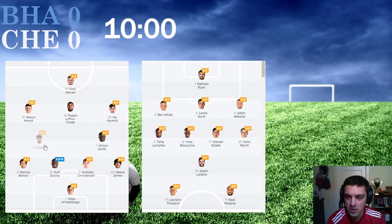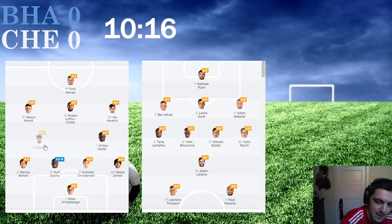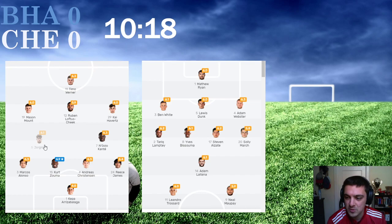He'll look out wide to March. Webster pressured by Loftus-Cheek. He's forced back to Dunk. Dunk looking up. Clip this one over the top here. Christensen trying to find it, but in the end does a decent enough job and allows it to fall back into Kepa's hands. Kepa will move this one out left to Marcos Alonso.